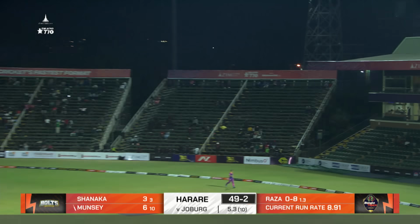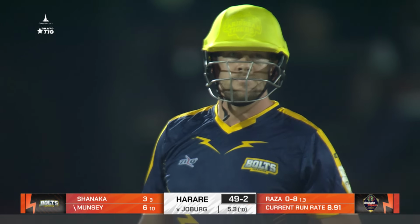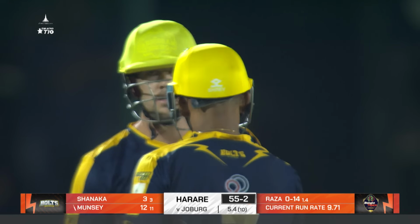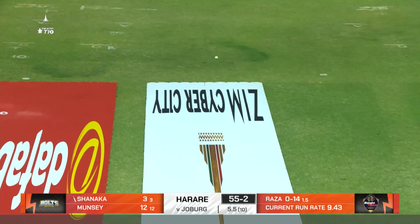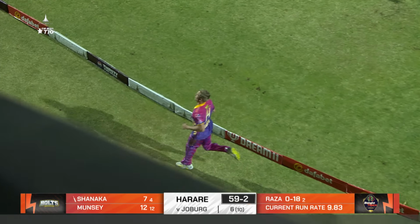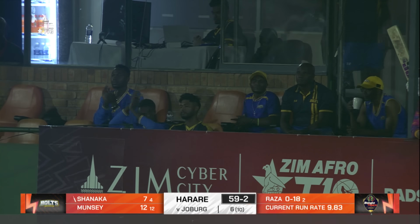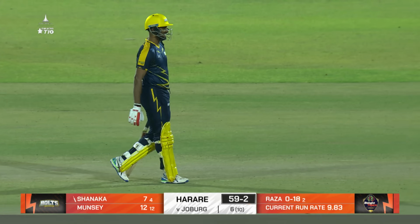Oh, what a shot. What a shot. He probably gave himself an inch to the leg side. Nicely struck. That should go for four. It does. Wood interested for a while, but not long enough. 59 for two.